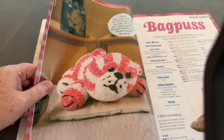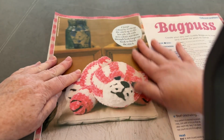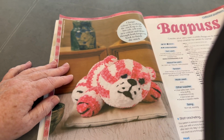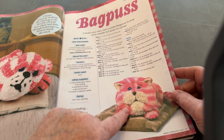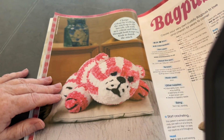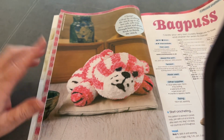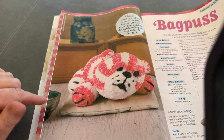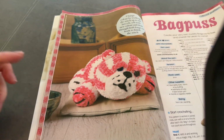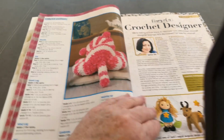More adverts. This is the Bagpuss. I used to love Bagpuss when I was young. I had a Bagpuss cushion, and I used to have a cat like Bagpuss that sat on the cushion. It looked like this one. Just gorgeous. So you can make this. And what have they used? It's a chenille. So the Squeeze Me yarn would go perfectly, because there are some really bright fuchsia colours and stuff like that, and the snowiness. Oh, that's beautiful, isn't it? And he's so cute.